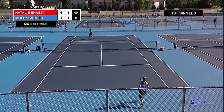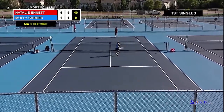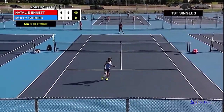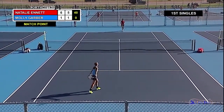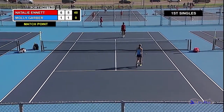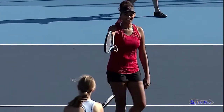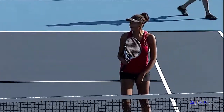This one continues. Ennett sending this one, keeping it in play. Garber looking to get it over, but Ennett keeps this one. Back and forth action, but Garber sails it into the net, and that is match point. Natalie Ennett wins #1 singles matchup versus Garber.